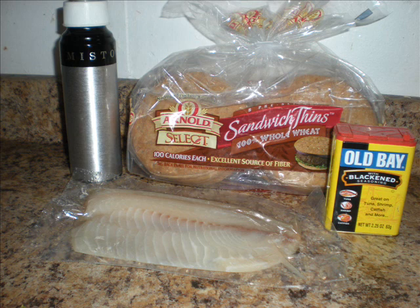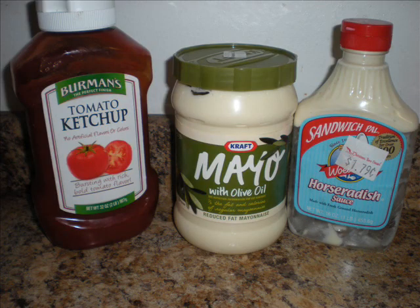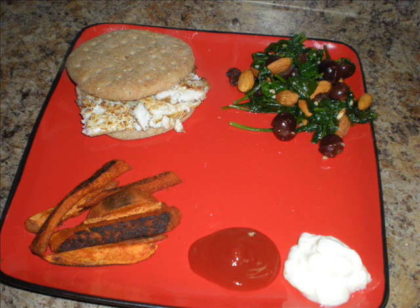Now we're going to make a fish sandwich. I use a piece of tilapia with Old Bay seasoning. I spray a small amount of olive oil in the pan. Cook the fish on both sides. Okay. And ketchup for the fries, I'm going to use the mayo and horseradish I mixed together as a topping for the fries also. And here's the finished product.